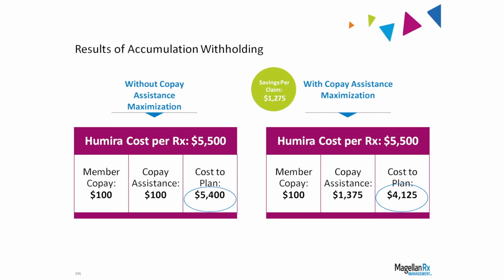And the result of a program like this one, there's actually an error on this slide here, so my apologies in advance, but you can see on the left side an example of what happens in the case of a Humira utilizer where a copay assistance maximization strategy isn't being used. Namely, if you've got about a $5,500 a month drug and a member copay of $100, and let's just say, for the sake of argument, because it's pretty common, that the copay assistance comes in and pays 100% of that, the net cost to the plan is $5,400.